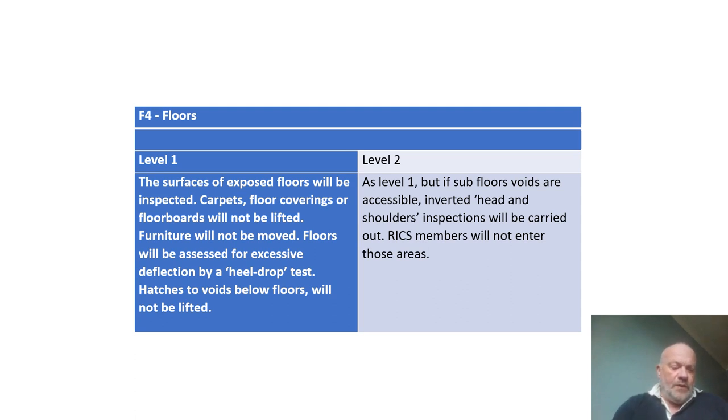Floors. With level 1, the surfaces of exposed floors will be inspected. Carpets, floor coverings or floorboards will not be lifted. Furniture will not be moved. Floors will be assessed for excessive deflection by a heel drop test. Hatches to voids below floors will not be lifted.